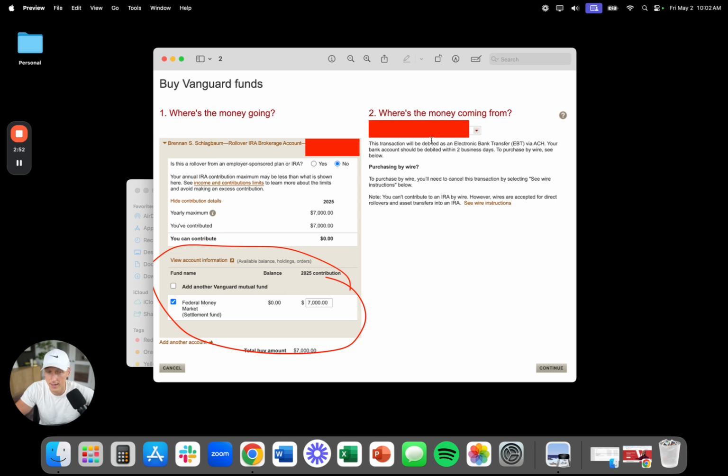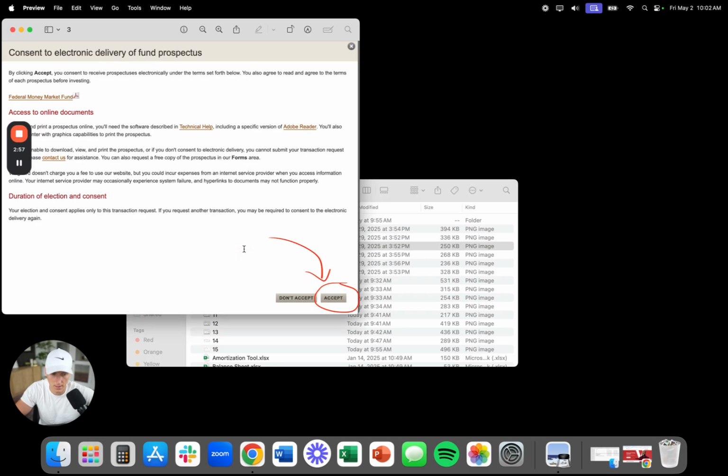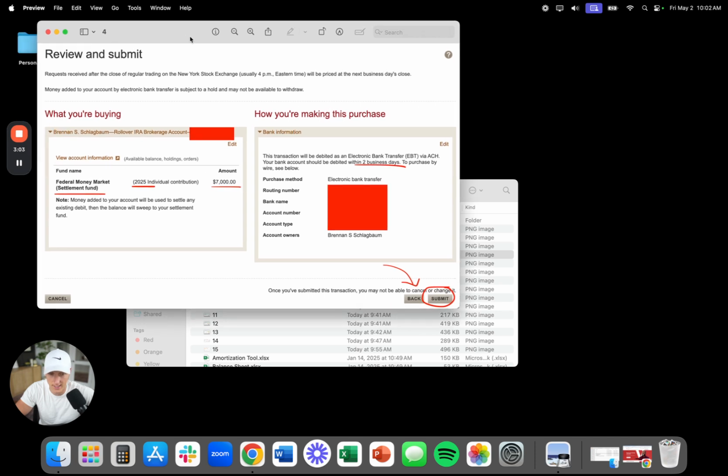I'll put my bank account, just the drop down that's already connected, and boom, that money comes into the account. So you just hit accept right here once the next screen comes up. And then the following screen, it's going to send a summary. What are you buying? Which fund is it? It's going to be the money market fund because you don't want to invest this money at this point in time. And then it's going to say within 2 business days, this is going to be fully through. Which I did this past Tuesday or Wednesday, and then it came through on Friday. So then I click submit.